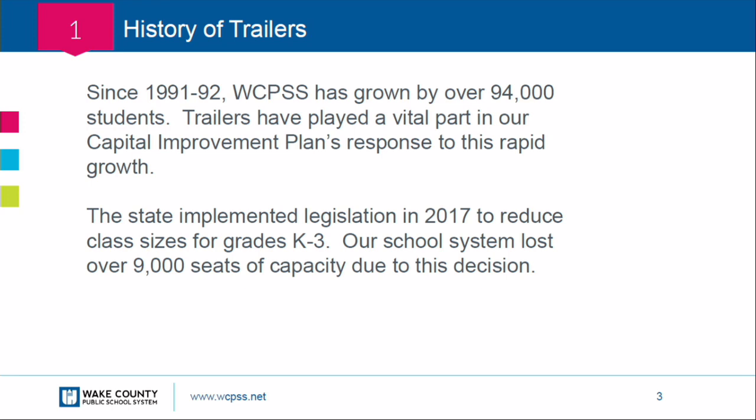We've also needed the trailers long-term for the state-implemented legislation in 2017 with K-3 class size legislation. Our school system lost over 9,000 seats of capacity during this decision. So there are significant issues surrounding why this district has needed to use trailers over time.